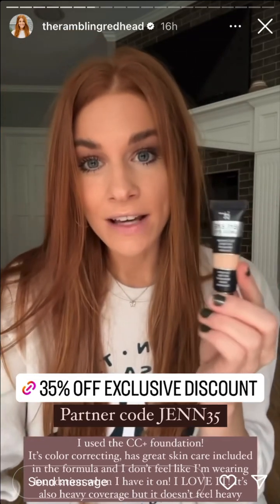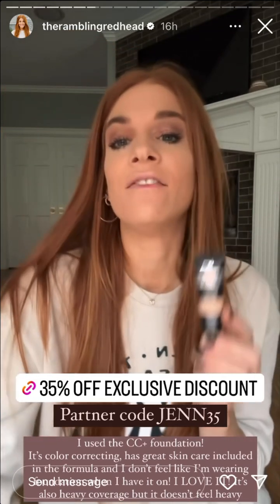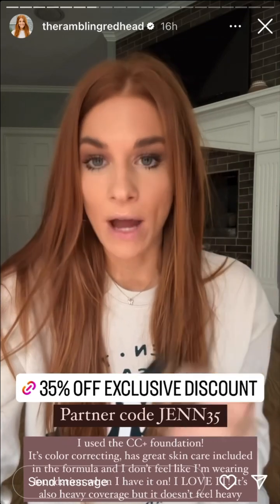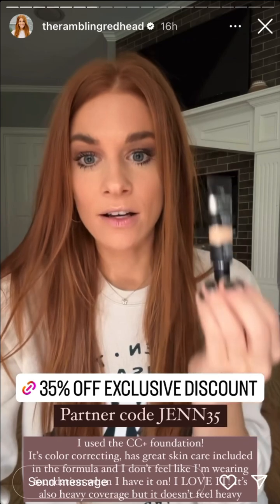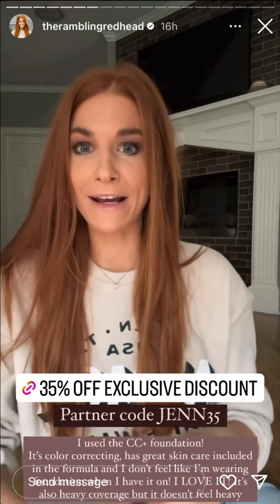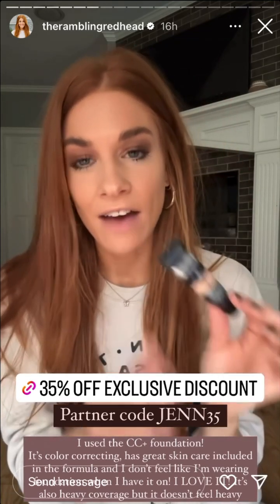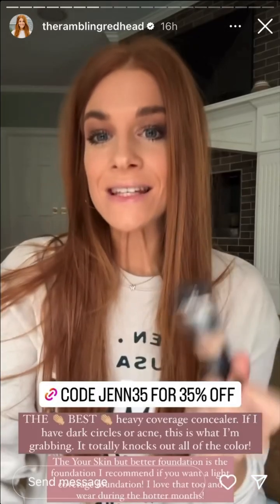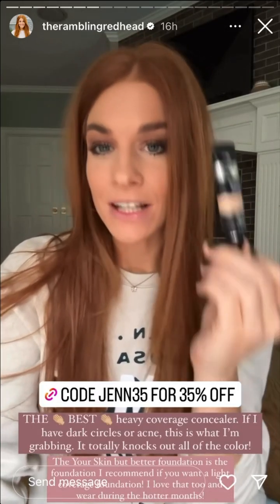This under eye concealer is amazing for heavy duty concealer. So breakouts, really dark circles, redness, discoloration. This is my go-to concealer, especially when filming. Even if I don't have breakouts, I'm using the heavier concealer to give me this really pretty white glow under my eye. This is the best heavy coverage concealer, the best.